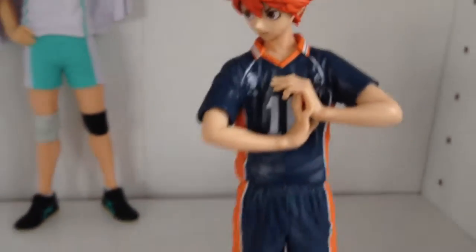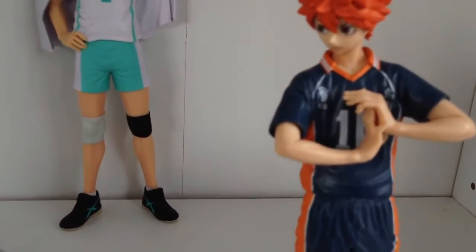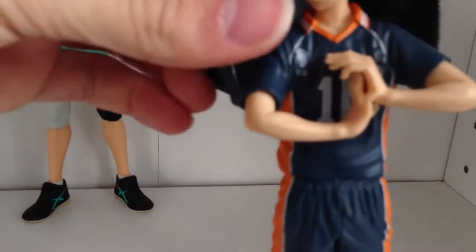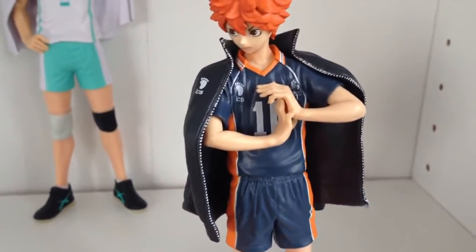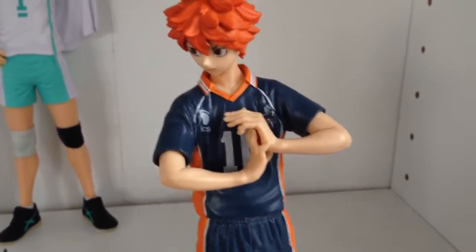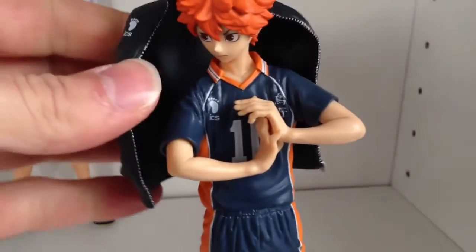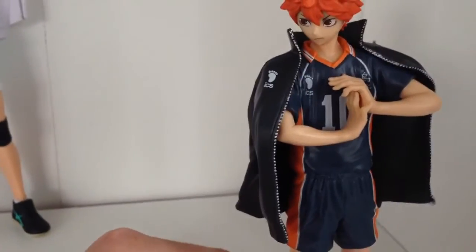And it's cool how you can sort of have those two styles. Now this figure is about 170 millimeters, and you can see this just pops on there. Now it does fall off relatively easily. You don't sort of have to tilt that much to actually, yeah, it's not too bad. But if you're just displaying it, it's going to sit there no problem at all. It's a nice snug fit.